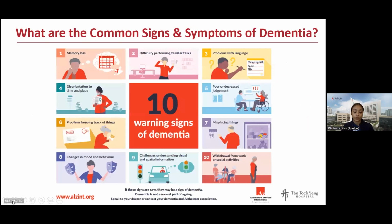You have unhealthy lifestyle such as obesity, smoking, excessive drinking, and also a sedentary lifestyle. So now I'll be sharing with you about the signs and symptoms of dementia. There are about 10 warning signs to take note of. The first one is memory loss.